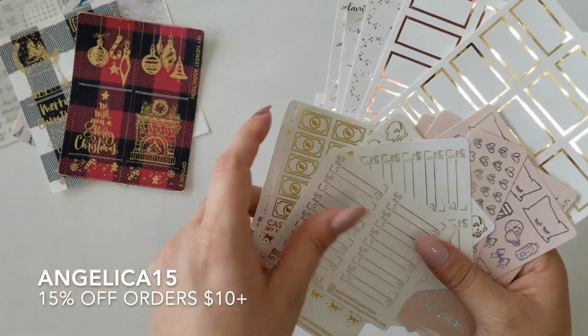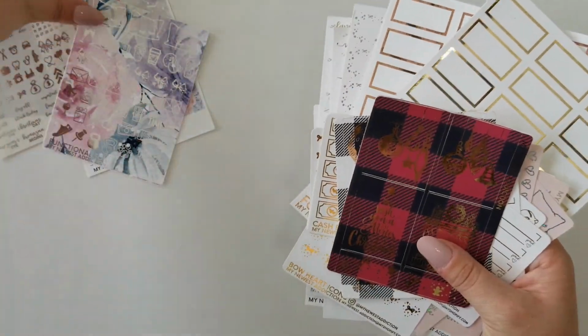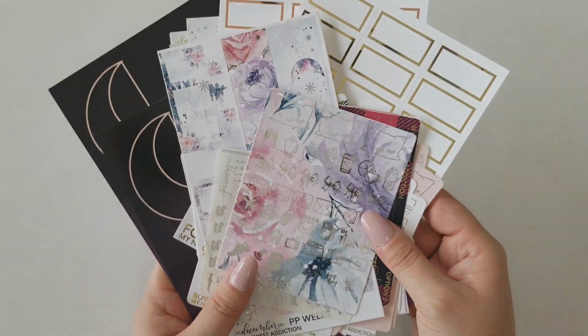I have been shopping with Laura at My Newest Addiction for so long. I just really love her stuff. That's why I use it so much, why I share it so often. It's a really great shop, really beautiful designs.